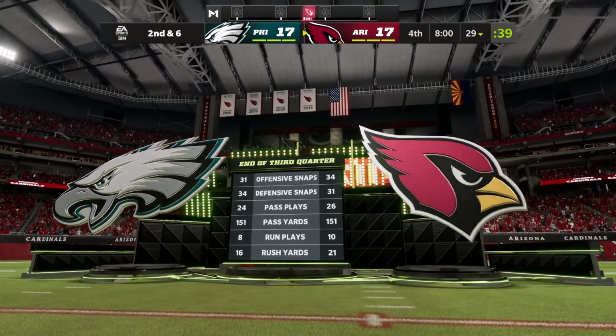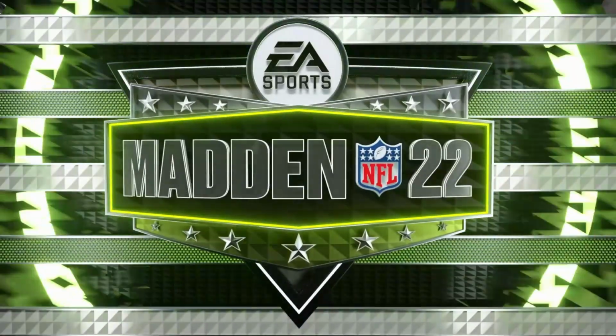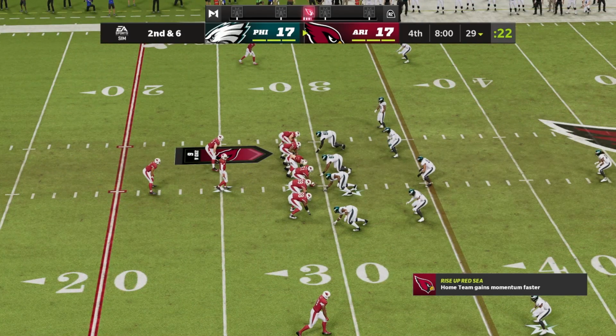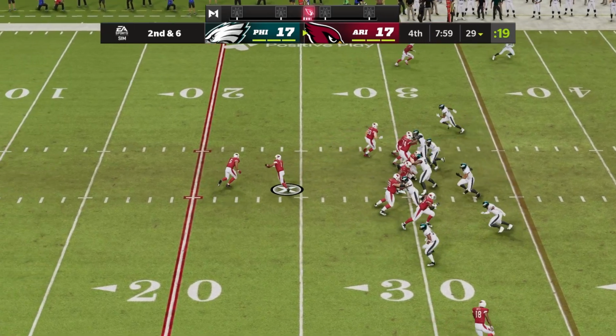This is the National Football League on EA Sports. Welcome back to the desert. We're in Glendale. Now a 2nd down and 6. All even as we get ready to start the 4th.